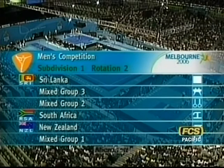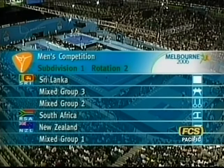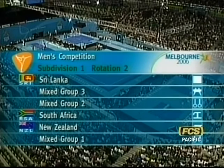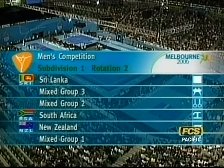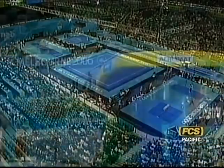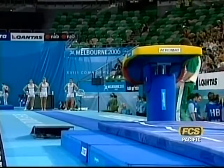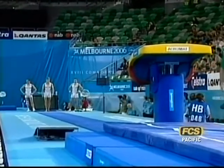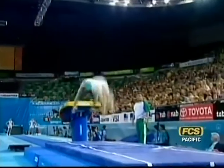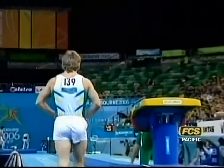But let's go back to the men. This is where they are in subdivision one, rotation two. New Zealand on the parallel bars, South Africa replacing them on the vault, and Sri Lankans on the floor. Should see South Africa make some inroads on that score on vault, because that's where the advantage is. You can lift a decent score on vault, so they could be closing the gap significantly on New Zealand, Barry, I think.